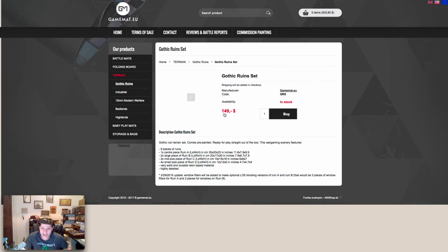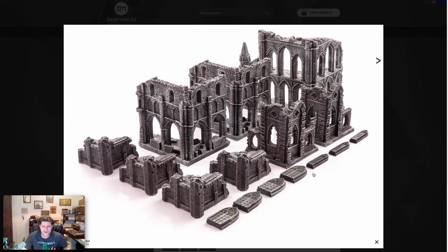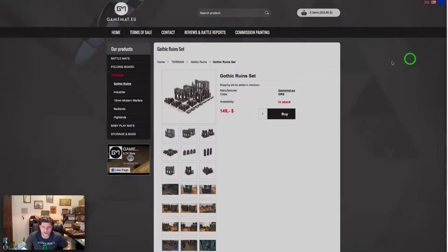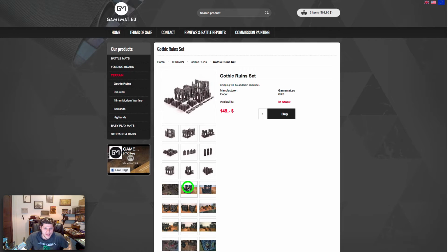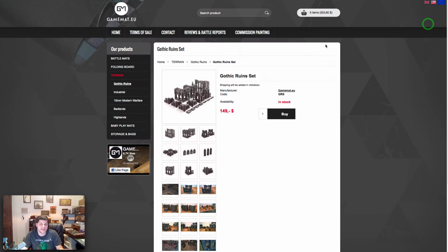And actually, I know $149 sounds expensive, but you get this whole set. This is really awesome. They have Gothic Ruins, which is what we're taking a look at right now. And then they have some pictures of it set up on one of their mats. I mean, it looks really good, and the fact that it comes painted is a big deal, because this whole show is about not finishing projects. And so sometimes it's pretty nice to just buy something pre-made.